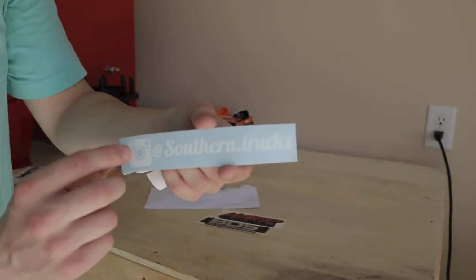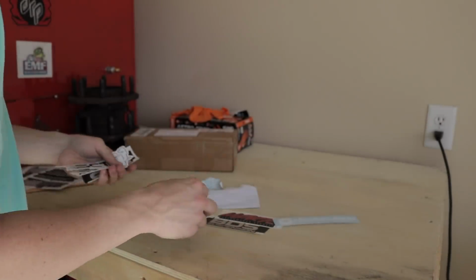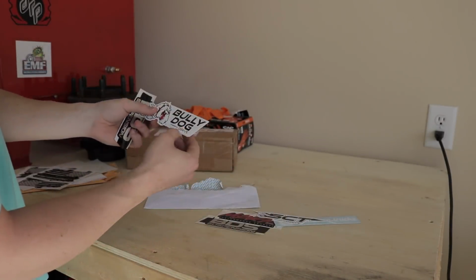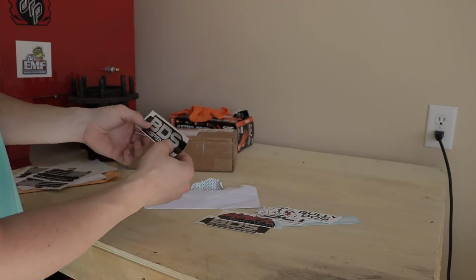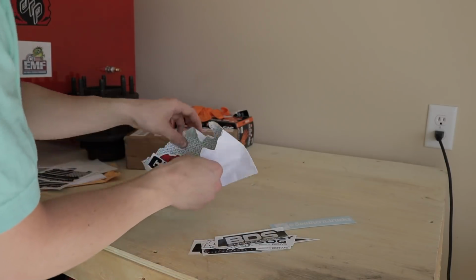I appreciate that, man. Southern.Trucks is their IG page. Make sure you guys check them out. Some cool stickers here, man. SCT drive, Bully Dog Performance, and another BDS suspension. These are some great stickers, man. I really appreciate it. Hopefully you left a note.